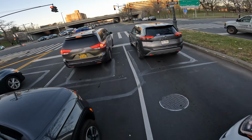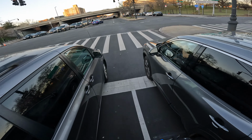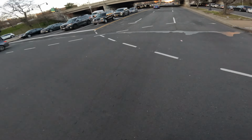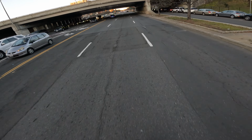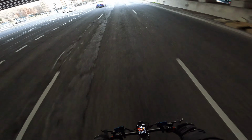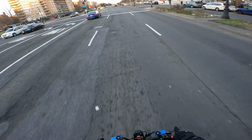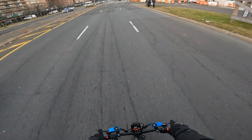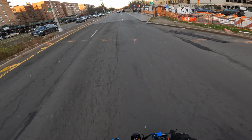Yes, there are bike paths and whatnot. But I opt to go on the street because the bike paths are just complete shit. The speed limit here is 25. We're doing 37 miles an hour.